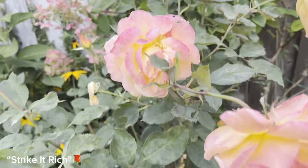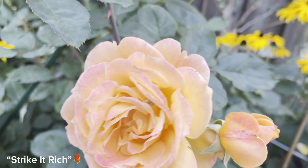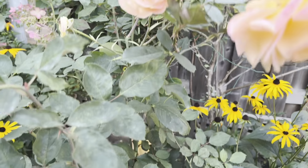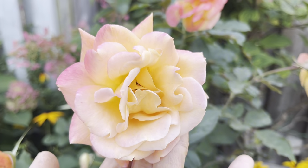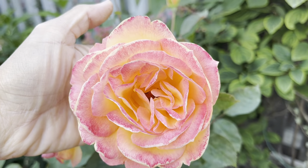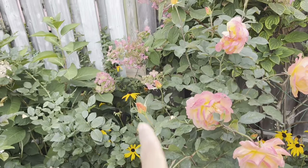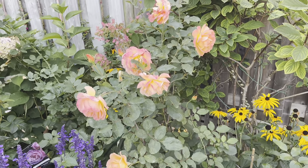And this one, is it Strike It Rich? Yes, this is Strike It Rich. Very pretty color. More of a light, orangey color with pink on the edges. Very pretty. I think this is her last flush. She still has a few buds that have not opened, but hopefully next year we will get more blooms from her.